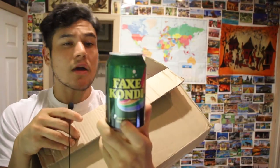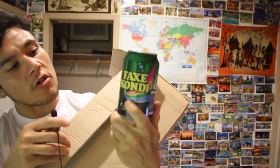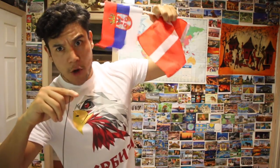No freaking way. If you guys don't know what this is, it's probably the most famous soft drink in all of Denmark. Last time I tried this was like 4 years ago. Denmark and Serbia!